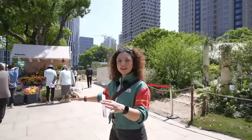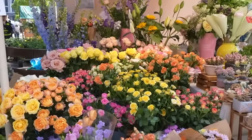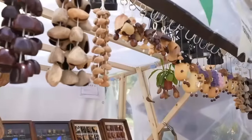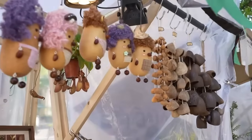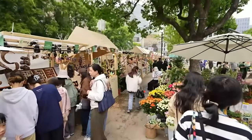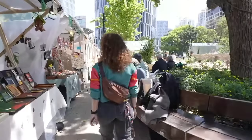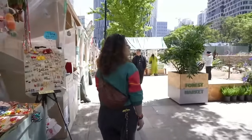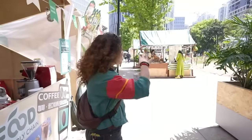There is a small market over here, so the feeling is a little bit different than before. Wow. I feel like here it is impossible to not want to buy something. There is like a small garden in the garden.